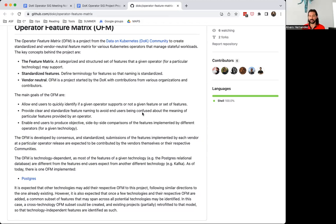The idea is that, again, you can copy this and say, okay, let's now create the list of features for MySQL, then the list of features for MongoDB, then the list of features for Cassandra, whatever you want, right? And then my idea is that once this is done and we have several examples, we could also go back and look and see, among all these different technologies that have been implemented already, which are the common features. And then if we can identify a proper subset of common features, maybe we can call this the common subset of features for any data operator on Kubernetes, and create spec only for these ones, and then retrofit the existing operators into this model so that there is common features and technology-specific features.